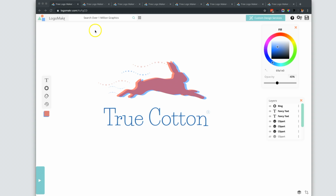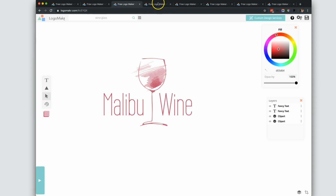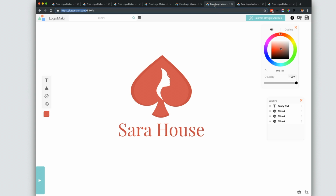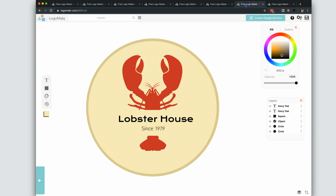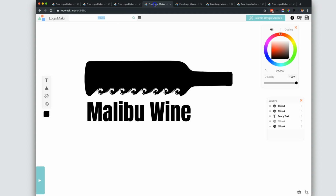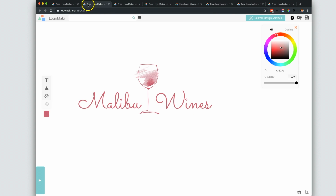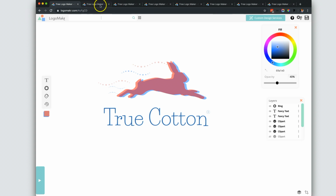Hey, I'm Ryan, and I'm going to give you some guidelines on how to make a $2,000 plus logo for yourself or for your clients using logomaker.com. Here are some sample designs I'm creating for clients right now, and they're being charged over $2,000 for these, and they already like some of them. The great thing about this is I'm making it on a free platform. So this is a Logo Maker tool.